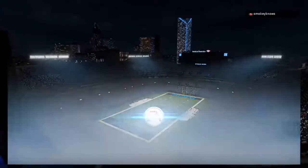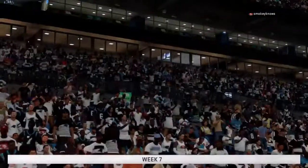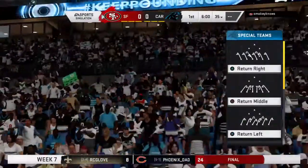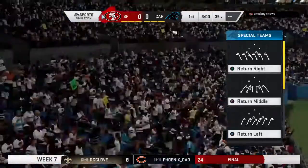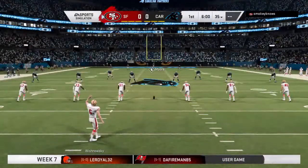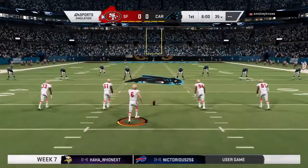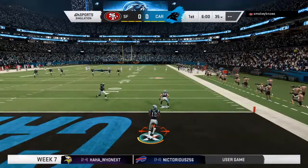EA Sports coverage of the NFL finds us at Bank of America Stadium in Uptown Charlotte. Nothing like the fanfare of introductions to an NFL game, and that was in evidence a moment ago. Fireworks, pyrotechnics, you name it. This crowd is ready as their guys get set to match up between the San Francisco 49ers and the Carolina Panthers. Getting toward the halfway point of the NFL season, Week 7 is underway on EA Sports.